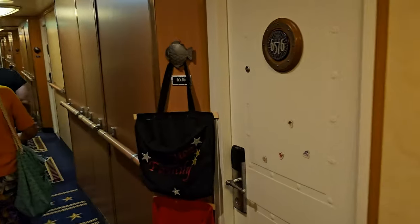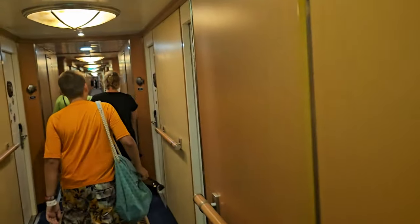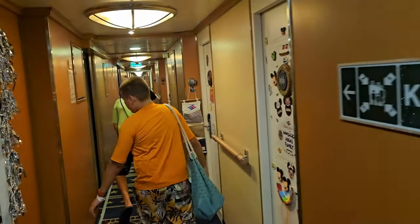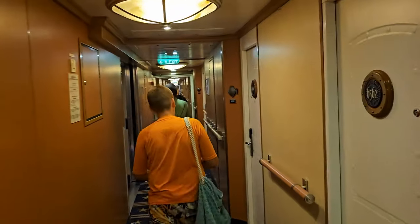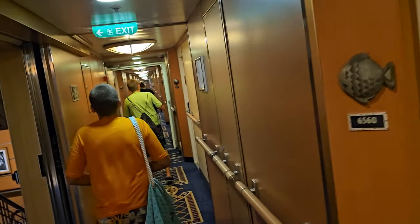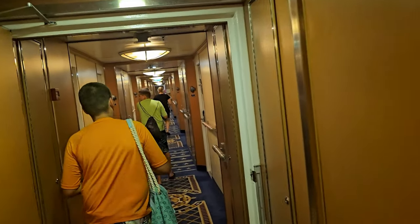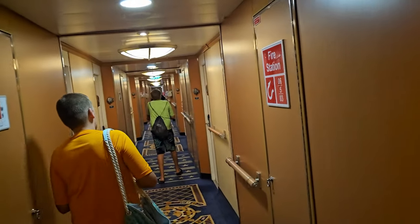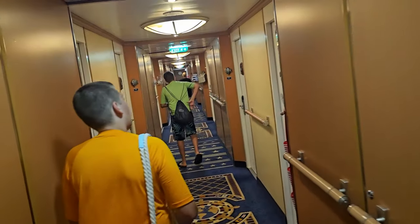Now, you might notice these things here that are hooked up to the little fishes outside people's doors. This is called fish extenders. Every single cruise you are on, Disney, Carnival, whatever, has a Facebook group. Someone starts it and you can sign up, and you tell them, hey, I want to be part of the fish extender group. You put a little hanging bag out there, and it's kind of like a Secret Santa thing. People put candies and pencils and stuff in there, and you get stuff for other families, and they get stuff for you. It's a nice little fun thing to do if you want a little scavenger hunt thing or a little Halloween thing.